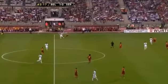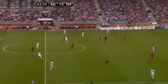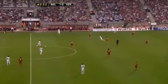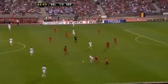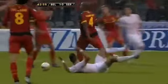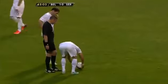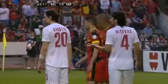Ljajic. Ljajic again. His facer. Tadic wanted it, but didn't get it. Ljajic looks for Basta. Well, that's well worked, and it's a lovely turn from Mitrovic, and as soon as he felt any contact, he went to ground. In his defence, there was a fair old shove there from Vincent Kompany. Kolarov being told to wait for the whistle by referee Stefan Langlois.